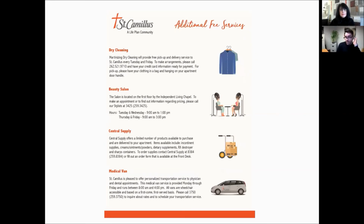Some additional fee services. We have a partnership with Martinizing Dry Cleaning. So they will come pick up your items and they will deliver back to you at no extra cost. You're just paying for the laundering fee.